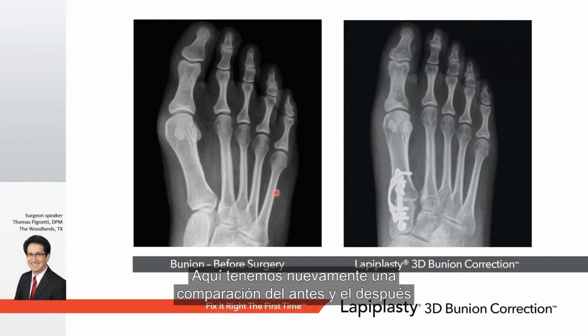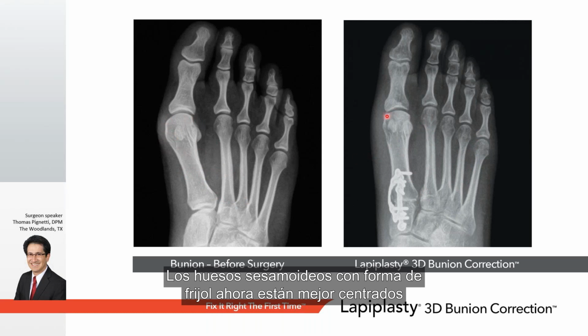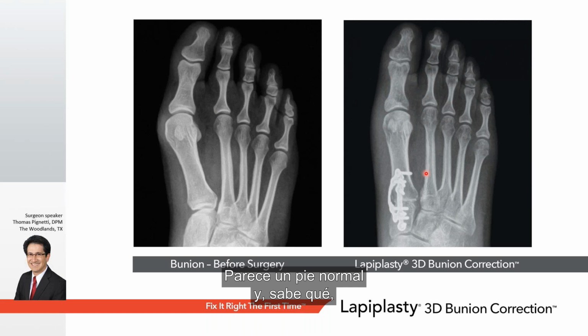So here we are, again, with a before and after comparison of a bunion treated with Lapiplasty 3D bunion correction. So look at how the structure and alignment has been improved. The long metatarsal bones are now more parallel to one another. The bean-shaped sesamoid bones are now better centered in proper position underneath the long metatarsal bone. And the big toe is now straight at the joint with the long bone and parallel to the other toes. It just looks like a normal foot. And guess what? It functions more like a normal foot than it did before surgery.